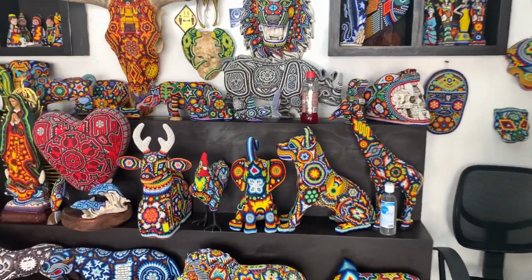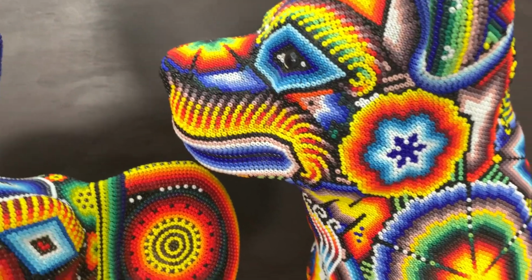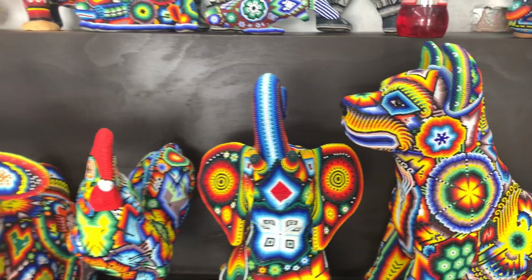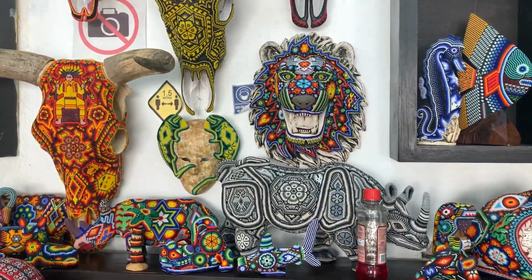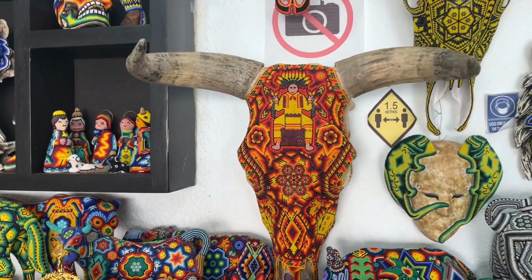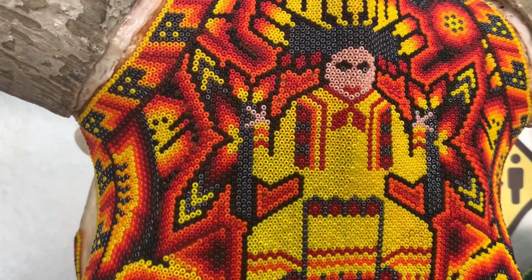Let's take a look at this. Look at all these different designs. All these made with little beads. Got elephants, chickens, deers, tigers, jaguars, lions, pigs, even rhinos. Cool stuff. This is a shaman from their huichol culture doing a peyote ceremony.